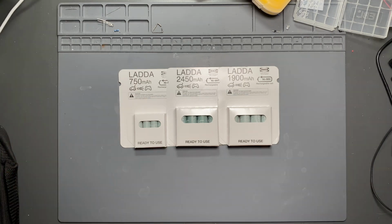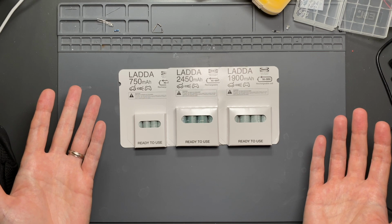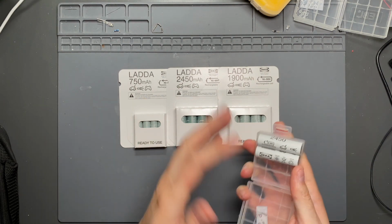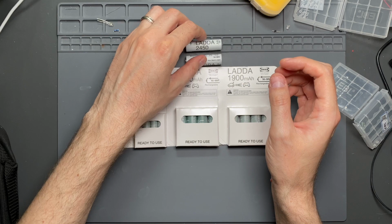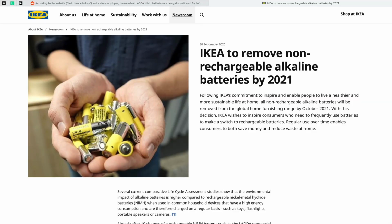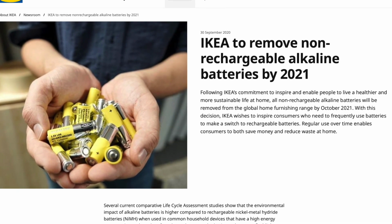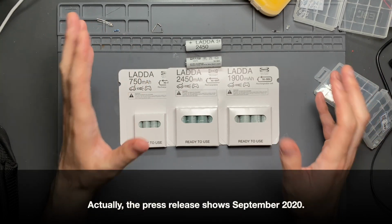So first of all, obviously IKEA has not discontinued the LADDA. Here they are. These are the new ones. The old ones, for those that don't know, I think I only have some AA ones sitting here, but they look like this. And what IKEA announced earlier this year was that they were discontinuing the sale of non-rechargeable batteries in all of their stores. I think it was around Earth Day they announced that they were phasing out the sale of all non-rechargeable batteries.